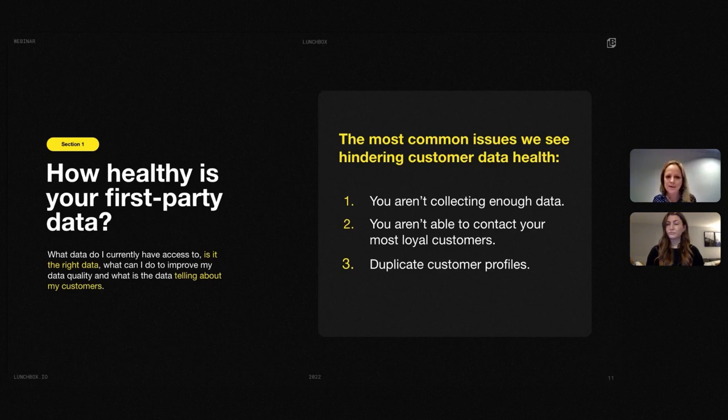And sometimes it's not always products. Sometimes it's not always offers. Sometimes it might be a special experience. It might be access to things like a new menu item. So think about your loyal customers and make sure that you not only are collecting their data, but my second big challenge here, you can also contact them.